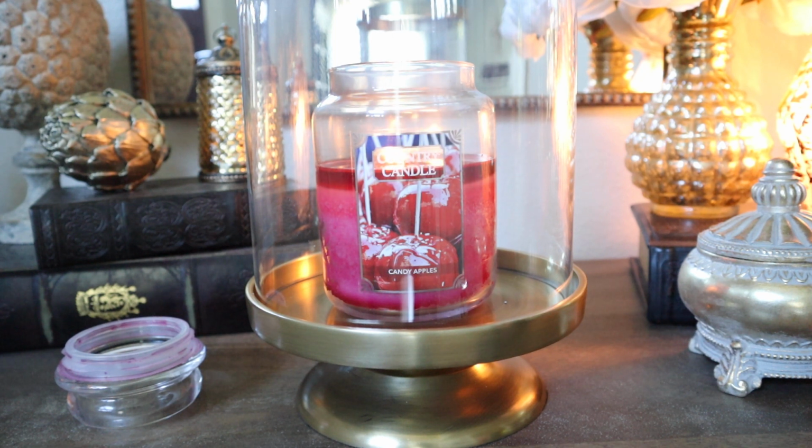So yeah, overall, I just want to give a big round of applause to the development team over at Kringle for really, so far, knocking these fall country candles out of the park. They are delicious, the scents are wonderfully blended, and they are throwing like a champ. So all that being said, let's get into my thoughts specifically about the Candy Apples fragrance.